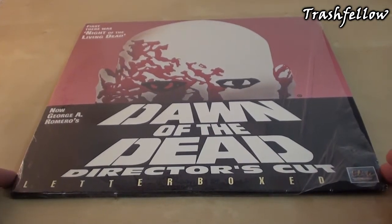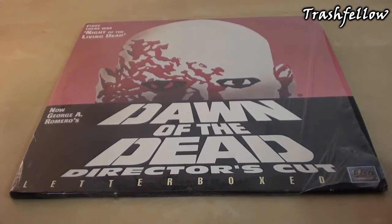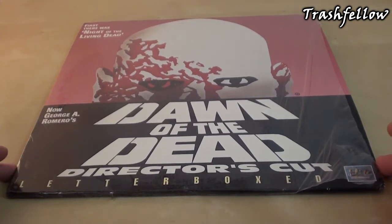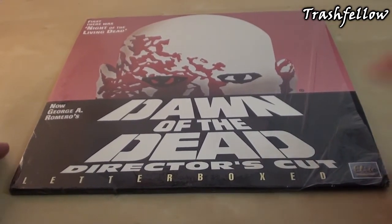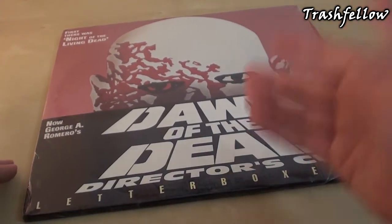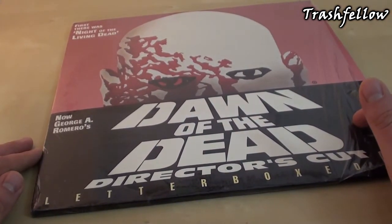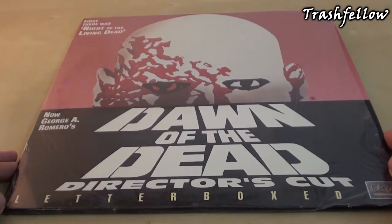As with Night of the Living Dead and many of their titles, 2 editions were pressed, same as this one. So the first shipped on October 30, 1996, after a month of excellent pre-orders, and was basically a CLV disc with only 1 trailer as a supplement. The infamous bald zombie, as we can see here, head peering over the horizon, graced the cover with a colorful, as we can see, pink sky behind it.